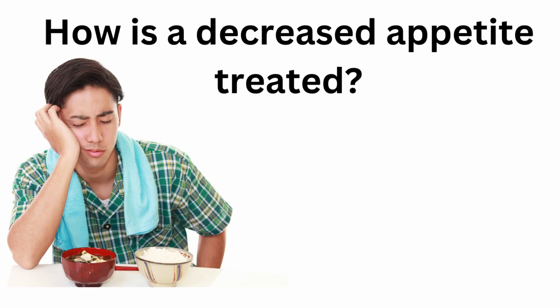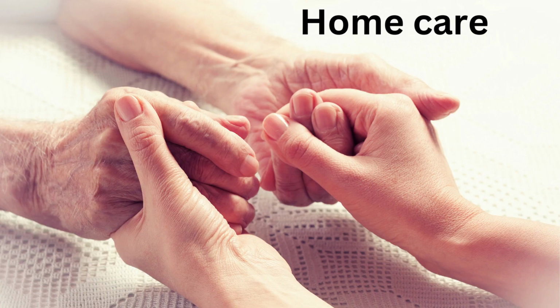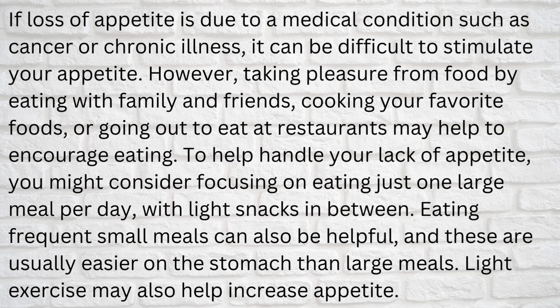How is a decreased appetite treated? Treatment for a decreased appetite will depend on its cause. If the cause is a bacterial or viral infection, you won't usually require specific treatment for the symptom, as your appetite will quickly return once your infection is cured. Home care. If loss of appetite is due to a medical condition such as cancer or chronic illness, it can be difficult to stimulate your appetite.